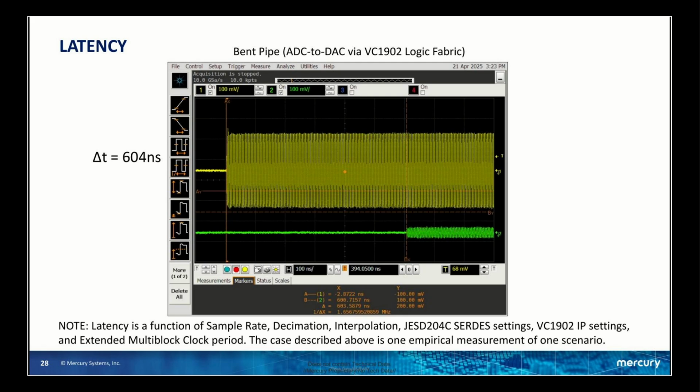And as I said, it was pulse modulated. So you see this sort of envelope of the pulse and you see the start of it here and the start of it here on the green. And the measurement of delay was 604 nanoseconds. So pretty good when you figure the algorithmic processing that Dagan was describing is in the scale of microseconds. So we're not even talking about 1 microsecond here.